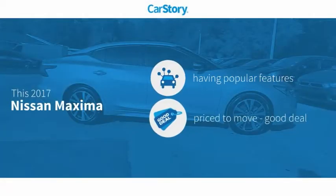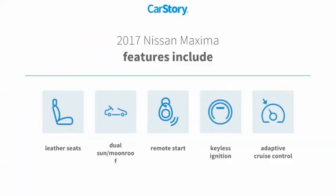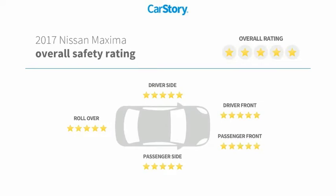Car Story research indicates this vehicle as having valuable features in high demand. A good deal. Features also include remote start, keyless ignition, leather seats, adaptive cruise control, dual sun moonroof, and has been listed as an IIHS top safety pick with these ratings.